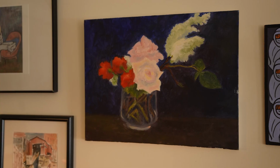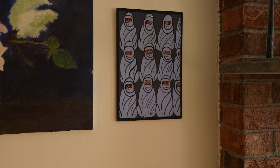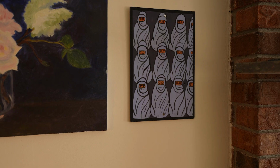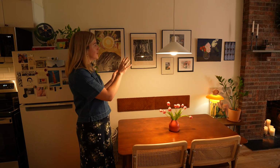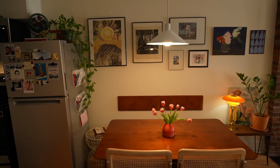And then at the very far end, that is a painting that I got when I was in Morocco from a street vendor. I just thought it was really pretty. I love the colors, and yeah, it's nice. I feel like there's hints of blue throughout the apartment, but it's not overt, and it kind of just stitches everything together. I feel like the blue in those paintings tie back to the blue of the area rug.